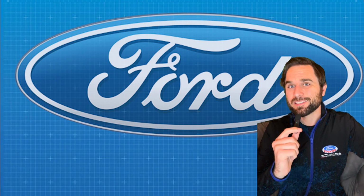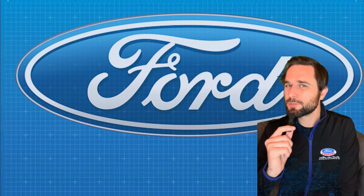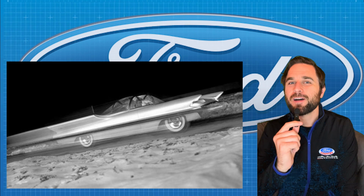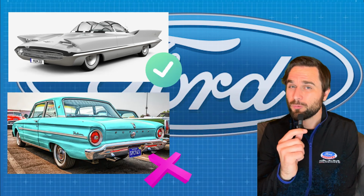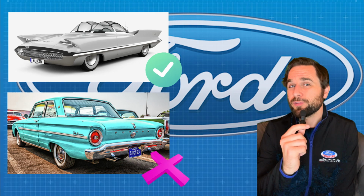This really is one heck of a concept car, and debatably the most famous concept car of all time. That's right. We're talking about the 1955 Lincoln Futura. Side note, we are talking about the Lincoln Futura and not the Ford Futura. And while Ford technically does own Lincoln, that's a story for a whole different video.